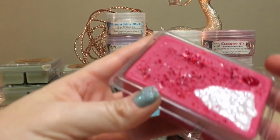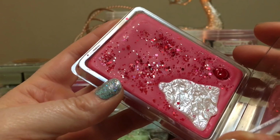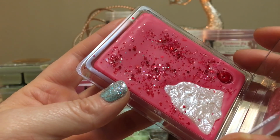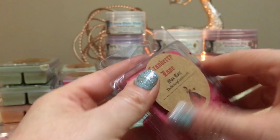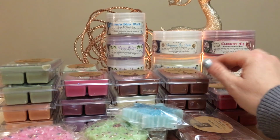Oh my gosh. It smells like a really awesome cranberry body care that I had. It kind of reminds me of the cranberry body butter from the Body Shop, actually. Really nice and tart, lovely, lively cranberry. I love that. Oh, I cannot wait.